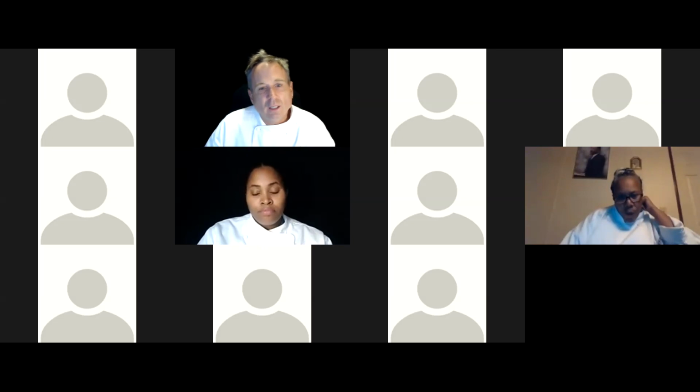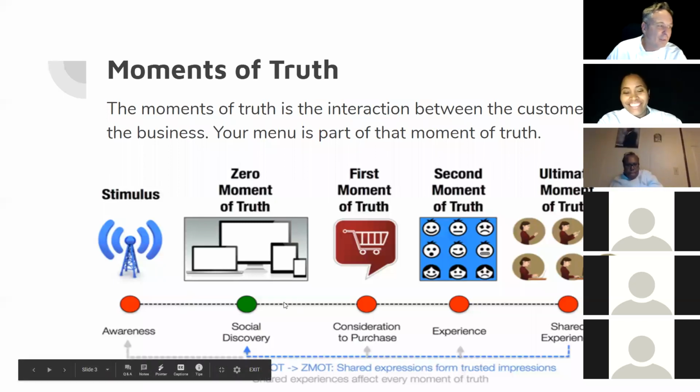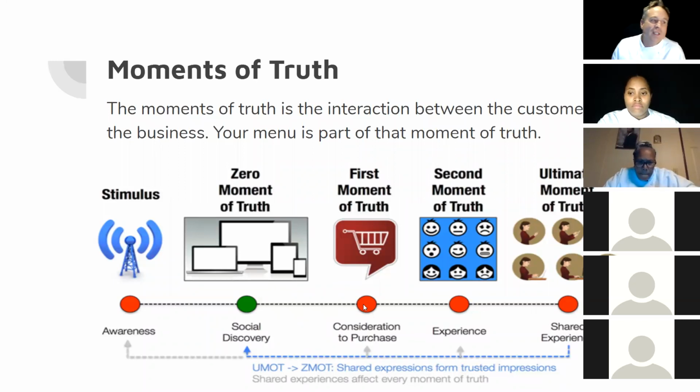And it's kind of interesting how this works from a psychological standpoint. People become hungry, right? They get a stimulus. I want to go. And then there's a moment of truth when they discover where they want to go. And then there's a consideration when they're taking a look at that menu. Is it priced accordingly? Is it priced according to the concept, right? Is that food worth what you are charging? And is your reputation and your style of service and your location, do all those things fit together?